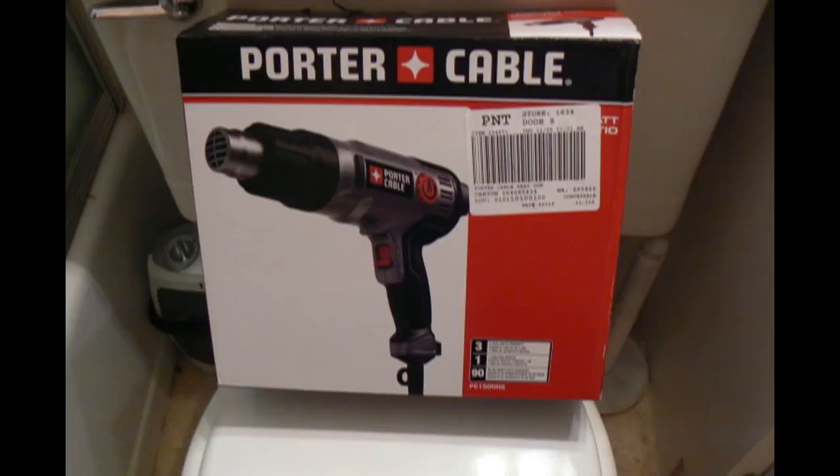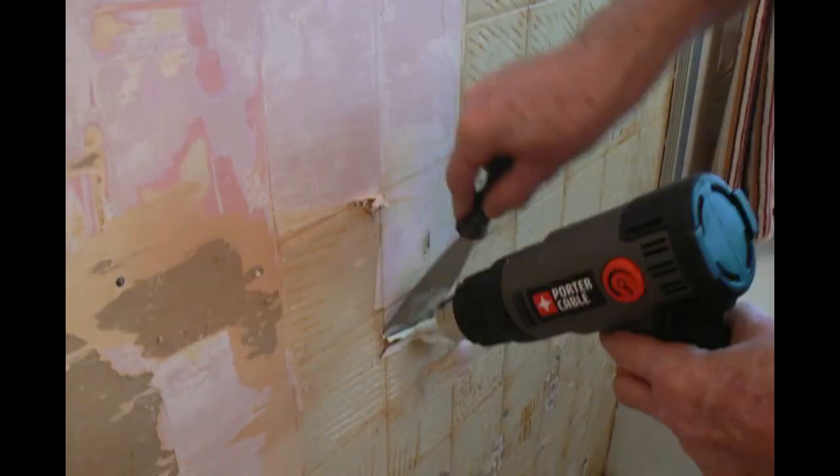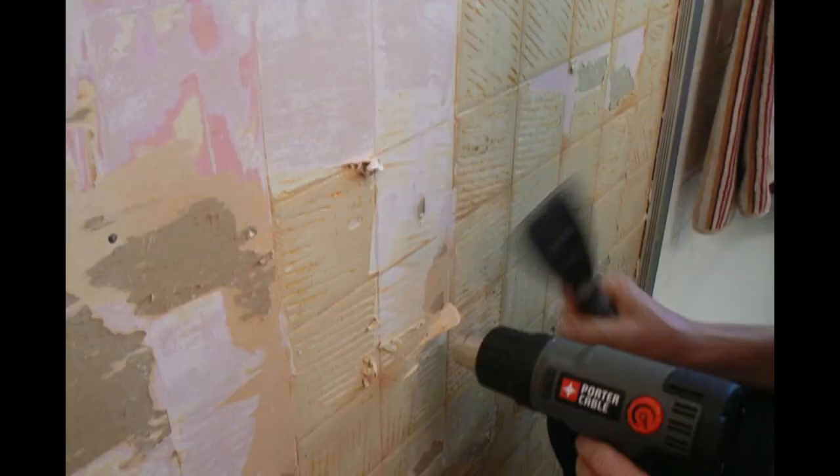The hot air gun helped remove the glue or mastic from the sheetrock. It was worth the price. Here's a tip for you. In a house this small, every nook and cranny is an opportunity to be creative. Wait until you see where our plunger lives.